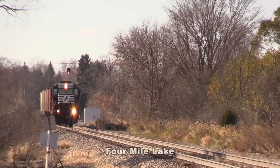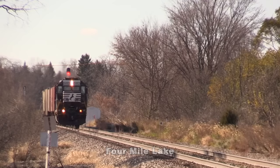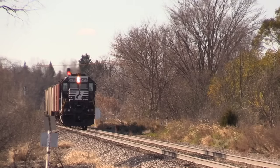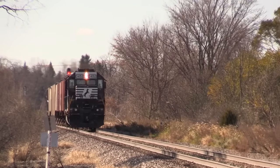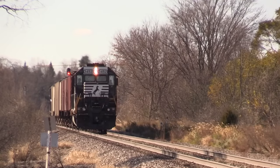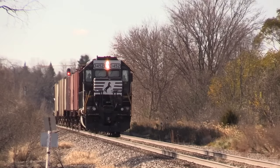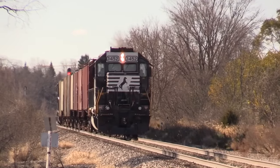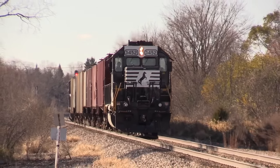Leading the train that day was Norfolk Southern Snoot Nose SD40-2, number 3452, which is one of six such locomotives on the roster. In total, Norfolk Southern owns five 116-inch Snoot Nose locomotives and one 102-inch Snoot Nose locomotive. The 3452 was formerly a Union Pacific locomotive and was acquired by Norfolk Southern in 2011 from CEFX.